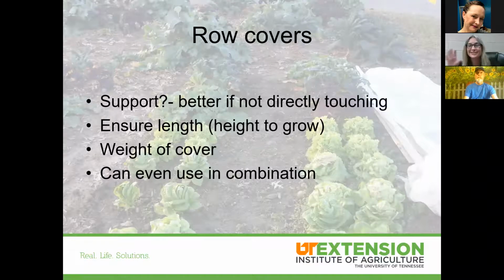Floating row covers are easy to install, but there are a little bit of drawbacks, especially once you get into the colder parts of the year. I use this picture on purpose just so you could see, this is late December, early January heads of lettuce. So they've been in the ground for a long time. But if the row cover is sitting on top of those heads of lettuce, then you can get damage right where that cold temperature went through that row cover and contacted the plant.